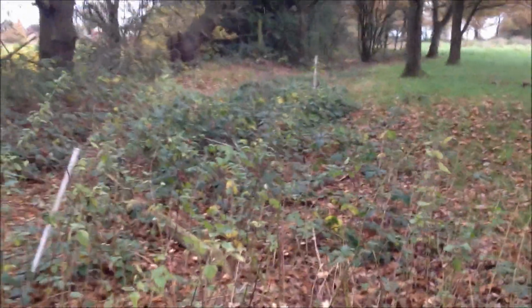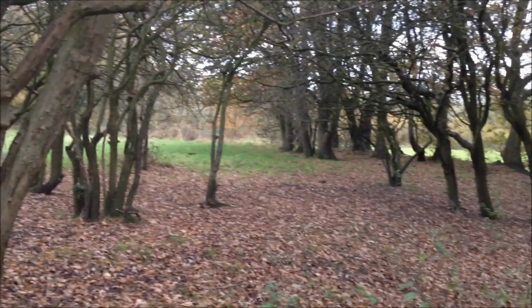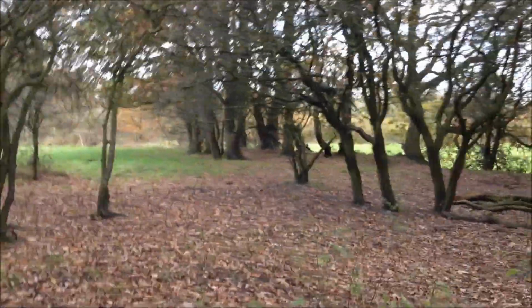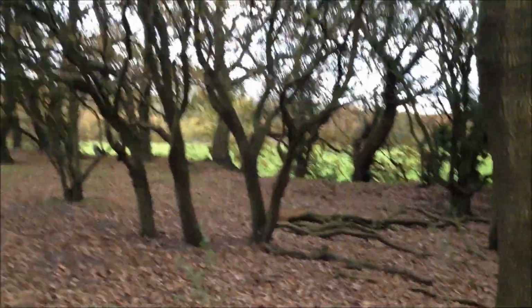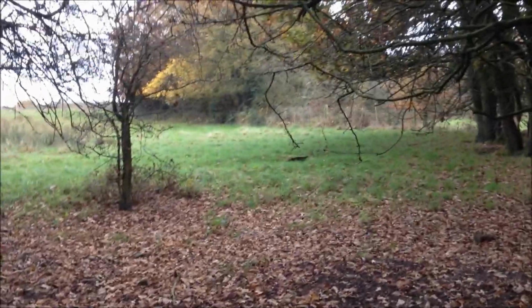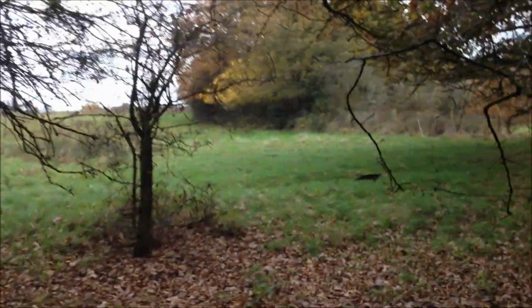But yeah, sad to think that quite a few poor souls would have ended their days in this little spot, as picturesque as it probably was back in the day. I mean, this is really lost history because we don't know much about the isolation hospitals, because as I say, the Victorians didn't really record what went on in them.